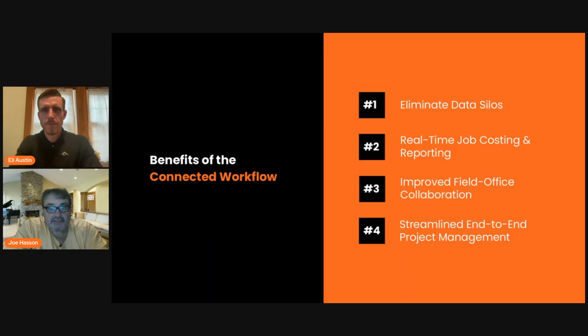Benefits of Connected: eliminate data silos. How many spreadsheets are you keeping track of in your company? You've got to get more towards analysis of data than rekeying data. If your company is in the paradigm the other way, where I'm doing more keying data than analyzing data, then you're not a modern construction company.